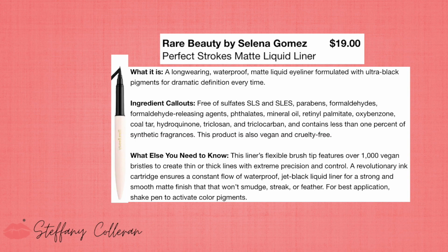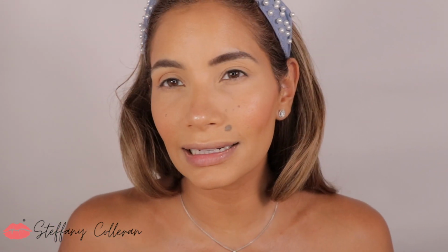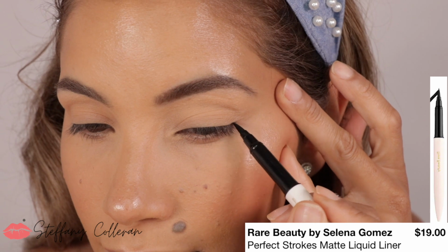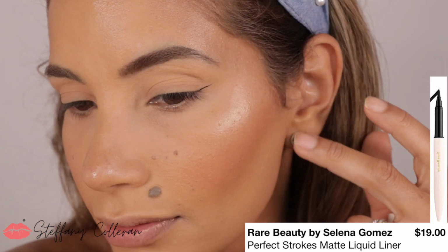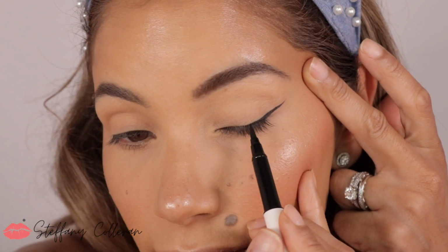Only eye product, you guys. It's the Perfect Strokes Matte Liquid Eyeliner. The top has a little gold foil. The whole packaging, the colors, everything is so pretty and clean. It does remind me of Fenty. So let's shake this up. That was smooth. Make the eyes stand out.